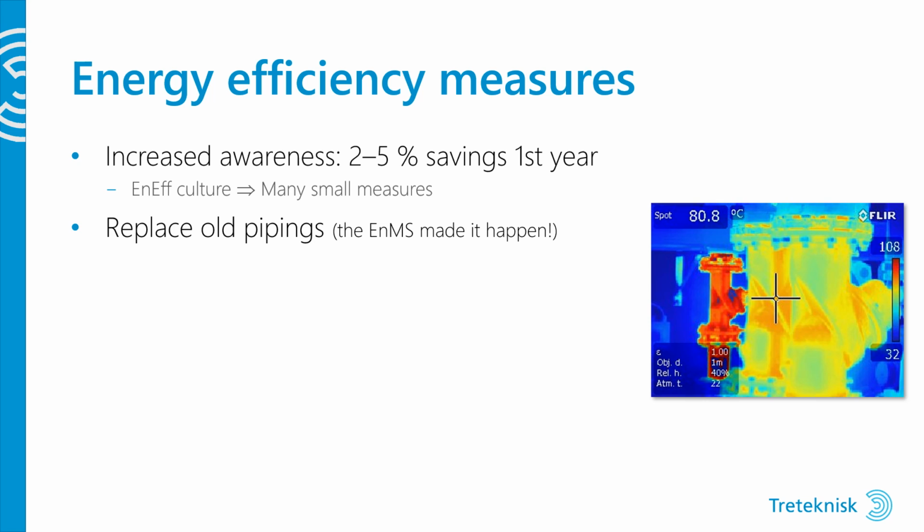If you have old pipings in the ground, you should definitely replace them. In this case, the sawmill had been talking about this for 5 to 10 years, but it never happened. But when they had an ENMS, it really happened. As a side story, the sawmill didn't have to remove snow in the winter because the insulation was so bad in the old pipes. So after replacing the pipes, they had to remove snow. That was a downside of this measure.